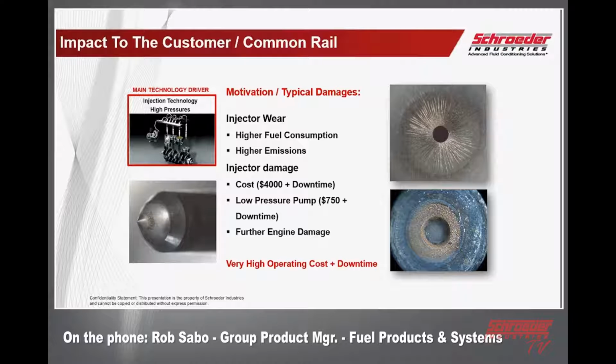If you look at the seat in the upper right-hand corner, what you'll see in a failed injector are score marks. Those score marks are typically caused either from pump debris from a failed pump due to lubricity or other contamination issues from water and or solids, or from the on-engine filters bypassing. The on-engine filters will have a bypass mode in them due to the fact that you cannot starve the engine and cease power.